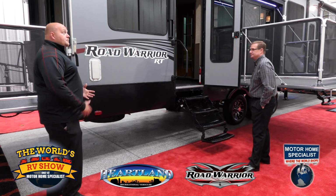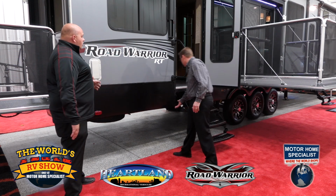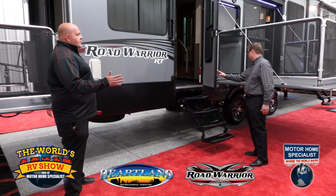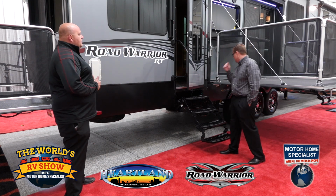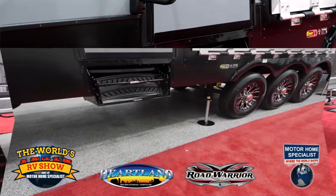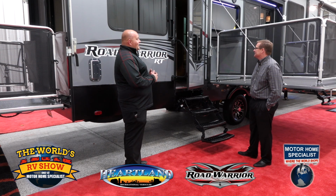Another thing too, secured sheet metal. Everything is secured right to the chassis. You've probably heard of stuff coming up and hitting something, or the skirting waving in the air. With us having everything secured, it's peace of mind, out of sight, out of mind. That's going to be a big thing. Dual grab handles on every single Road Warrior you're going to purchase, and on top of that, a 4-step entry. We're just getting started, and there's a lot more to show you.